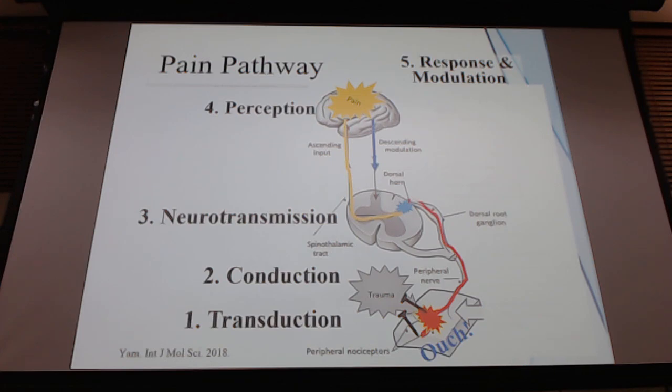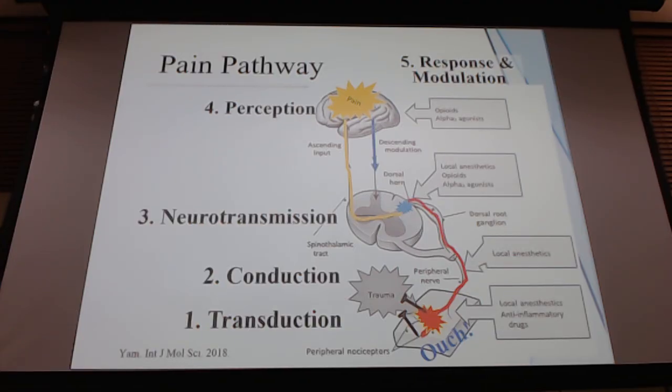Okay? So with this, can we assume where our medications work? Maybe. Right? So down that transduction, right, at the skin level, we're going to have things that are anti-inflammatories. If we don't have inflammation, we're not going to have that whole process go. Okay? Along that nerve conduction that's going all the way up, if we can use our anesthetics, okay, how are those going to work?